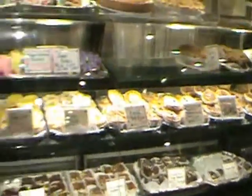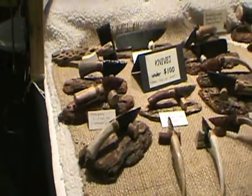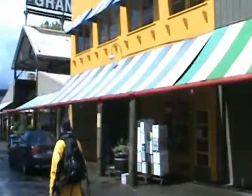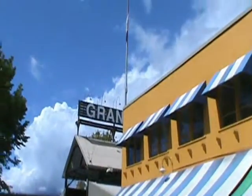What I love about this market is you can find pretty much anything. Here we have some pastries and just on the other side we have some crafts. Well, this just goes to show how quickly the weather can change here in Vancouver. Just a while ago it was pouring hard and now look how sunny it is.